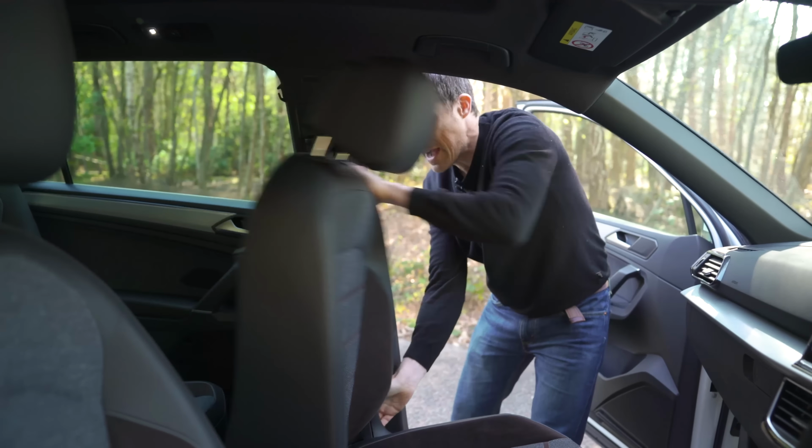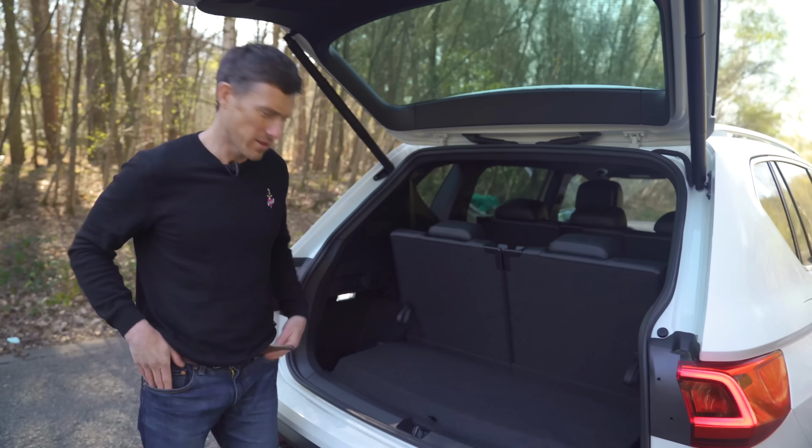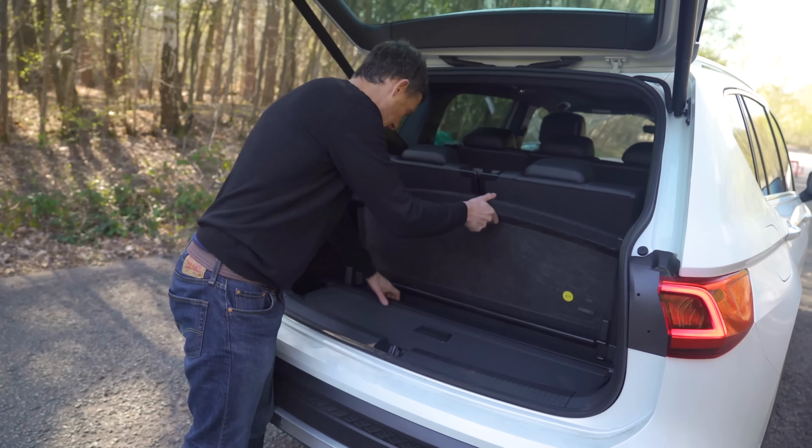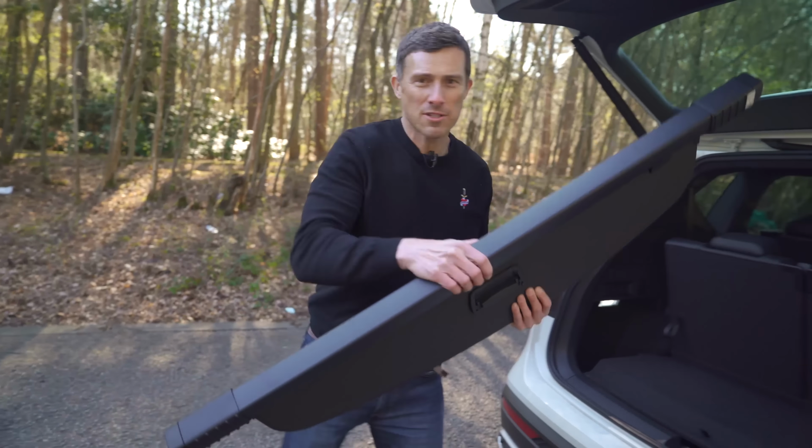Thankfully, this car has plenty of cool features to help make up for all this. Here's five. There's ISOFIX anchor points on the front passenger seat, and you can fold its back down like that if you need to carry really long things. The car's load cover, look at this, fits neatly under here. How totally awesome is that?